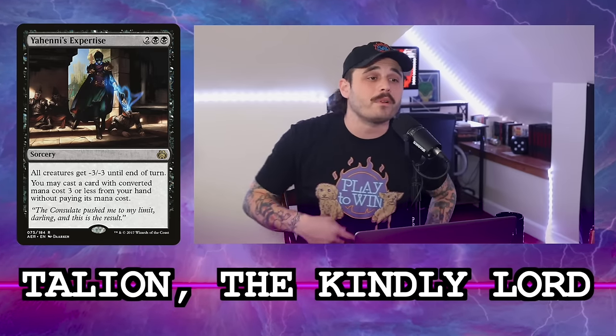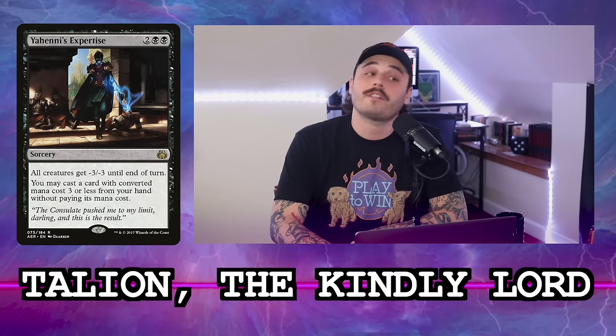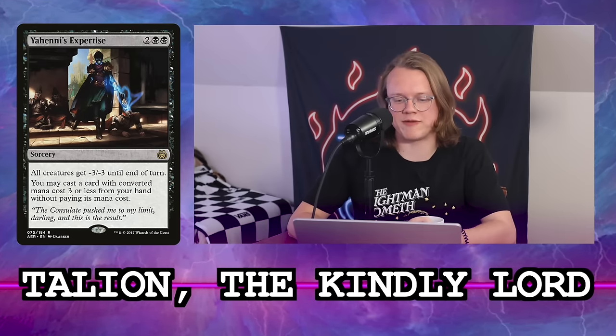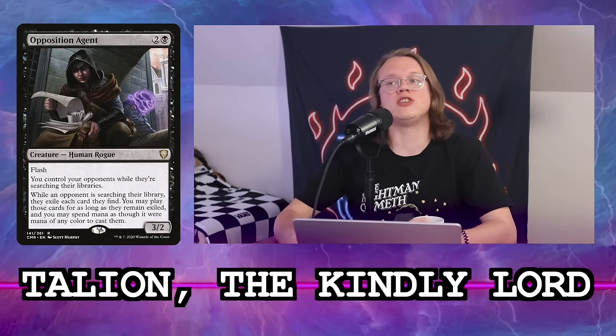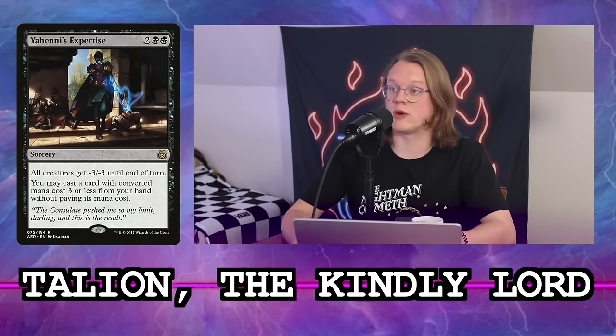If you're looking to control the table a little bit, the -3 is not going to kill your commander, but the -3 will kill a lot of relevant stack pieces. I think that's another big reason why this is played. And you can do that and then follow up with Opposition Agent, which isn't going to die because of how the sequencing of everything works. So I really like that.